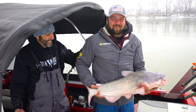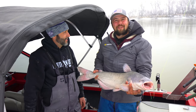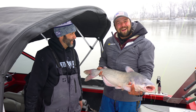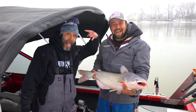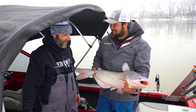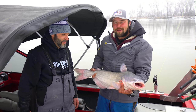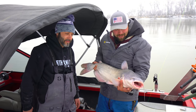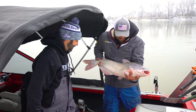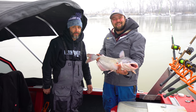You can see there's snow in the background. Most people are probably sitting at home with the fireplaces on, drinking hot chocolate, and we're out here catching blue cats in the cold. Oh, what a fun weekend with you guys. This has been truly a really fun experience with Jakob and Pete from Northwoods Angling. We were just talking about that as we were wrapping up the day. I couldn't think of something I'd rather be doing than this, even in the cold weather. This is just a blast.